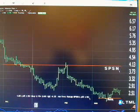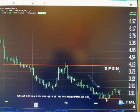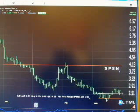Okay, there's your neckline. So you have your left shoulder, you have your right shoulder, and of course you have your head here. Then you have your shoulder line, which is right there, and you can see we've already broken out of it, and now it's pulling back to it. Now this is normally the breakout and then pull back to support, and then it should go again.